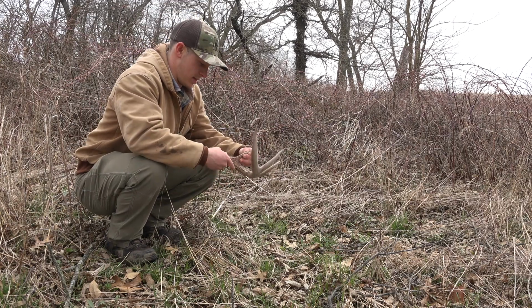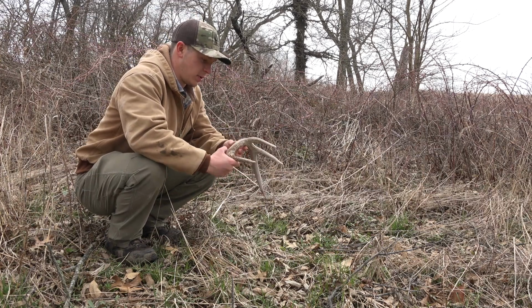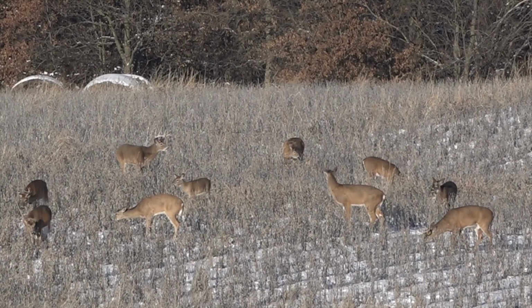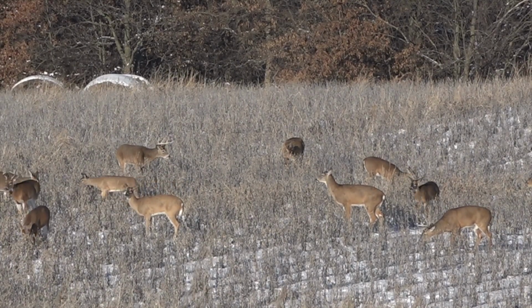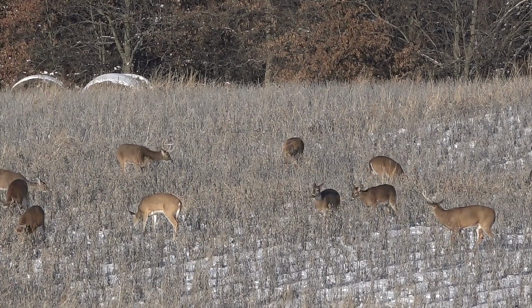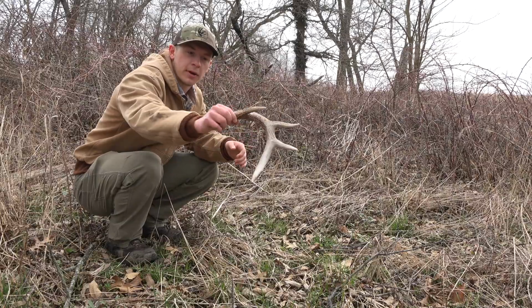Look at that thing. It's a sweet fresh one. I think I know that deer. I think I filmed them a few times. Good mass for a young, probably 2-year-old. Awesome, awesome, awesome.